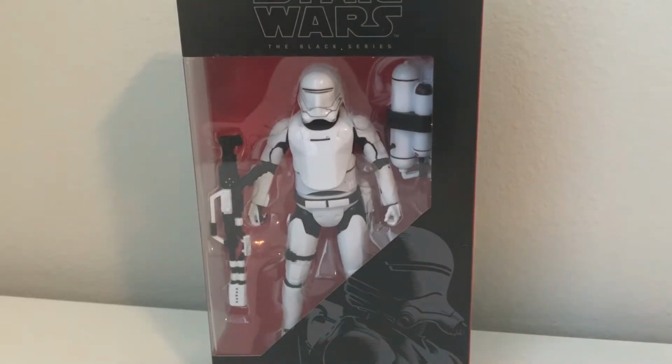My number 5 pick is the First Order Flame Trooper. These guys were first seen in The Force Awakens, in that scene where Kylo Ren is burning down that village and they just come through with flamethrowers. Very scary. Very intimidating first impression of the First Order, right? And so these guys are kind of forever burned into my memory now. They've even got literally burned markings. In general, their helmet is very sleek and they're very ghostly. Exactly. It reminds you of a ghost, the shape of it, and it just makes you think, wow, the First Order really means business. Yep.